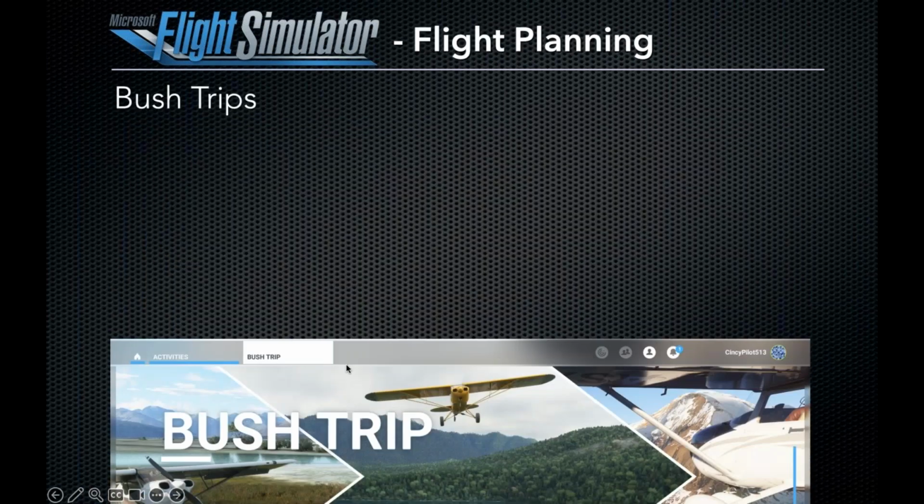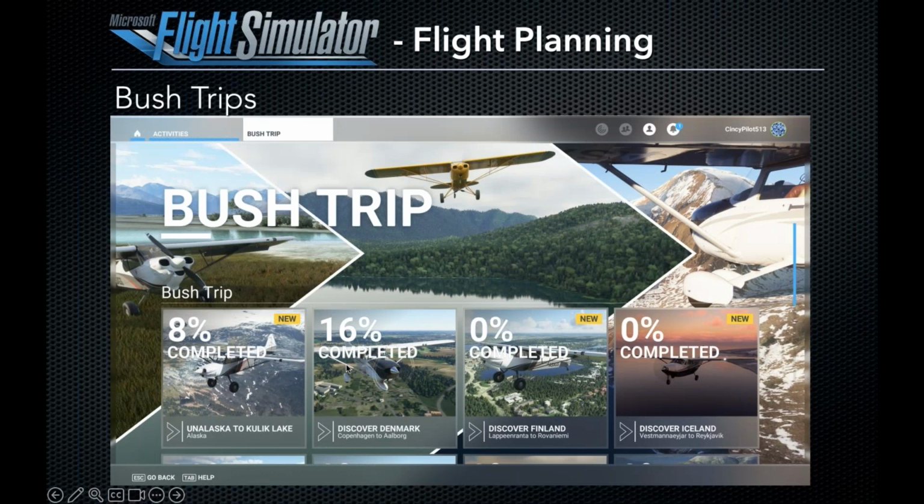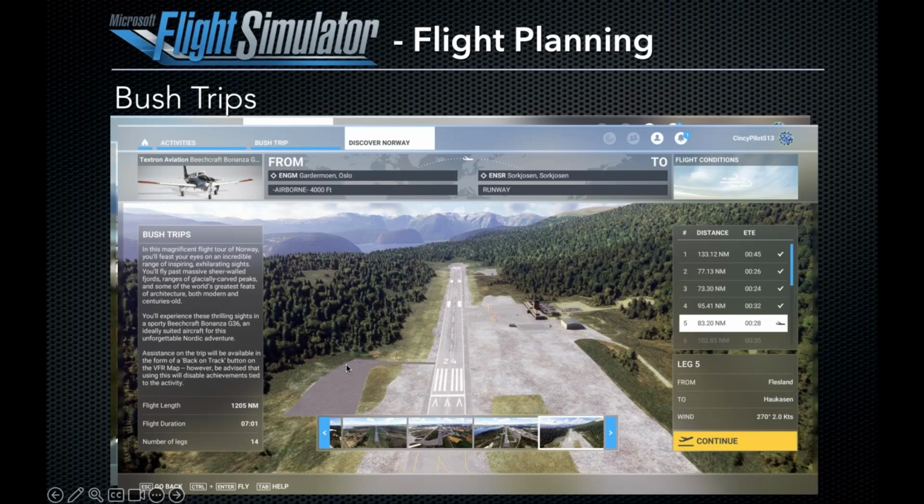Bush trips, I've spent more time on bush trips than I'd like to admit. Think of these as ways to explore large areas of the vastly improved design of the world in Microsoft Flight Sim. Whether you're discovering Denmark, Finland, Iceland, the dozens of bush trips that are natively in the program, it's a great way to spend a lot of time. Recently, I've been flying the Discover Norway, which is a total of 14 legs, which is about 7 hours of flight time and 1,200 miles.